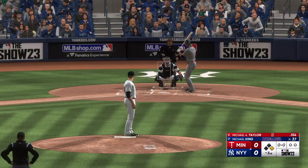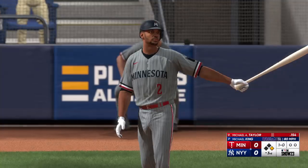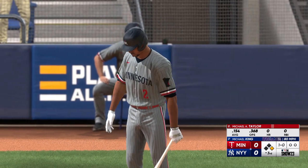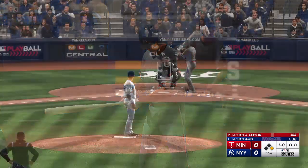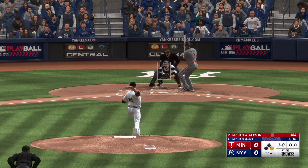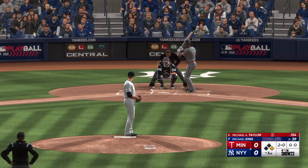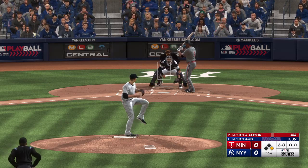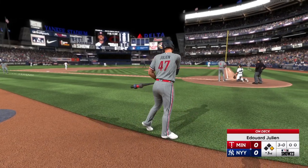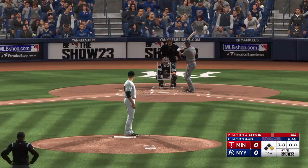We'll see if the next guy waits until there's a called strike before he takes the bat off the shoulder. And here is Michael A. Taylor. And ball one. And the righty deals. That one off the mark. Two balls, no strikes, the count. Way to lay off that pitch down. Next offering misses. And that's ball three. Number 47 in the on-deck circle for the Twins. Runner at first with no outs here.